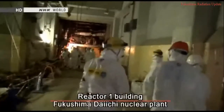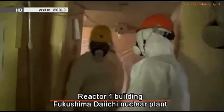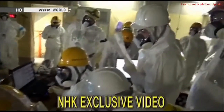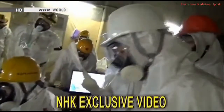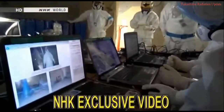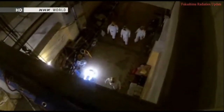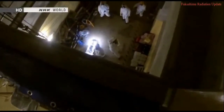This is inside the Reactor 1 building at the Fukushima Daiichi nuclear plant. Access is strictly limited due to high levels of radiation. In November 2013, our camera crew joined a team of investigators on a certain mission. They wanted to find out what's been happening inside the reactor building where the meltdowns occurred.